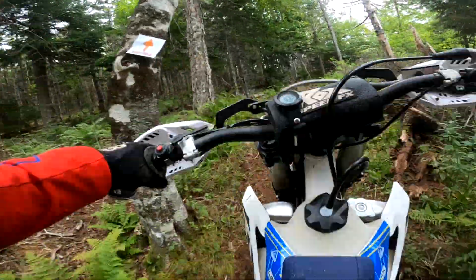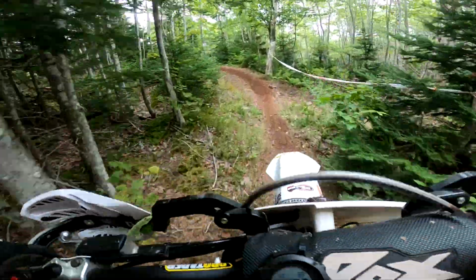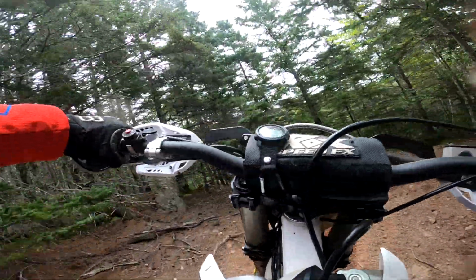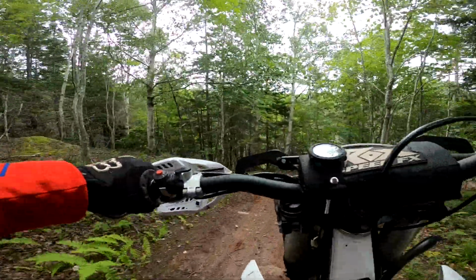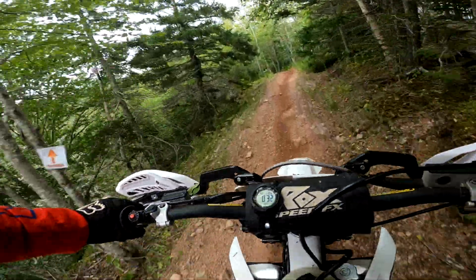Right here, there were some roots and mostly roots. There might have been a few rocks in there, and a few guys had some issues throughout the race. I am in the process of posting the full race video. That might actually be up before this one, it just depends on how quickly it uploads, but you'll be able to see a couple riders struggle and stall in that section there.